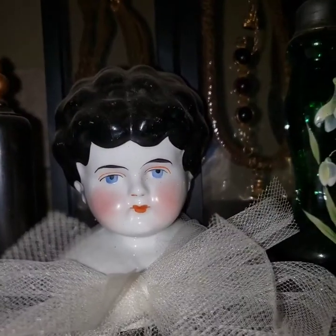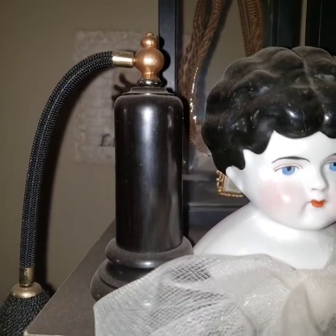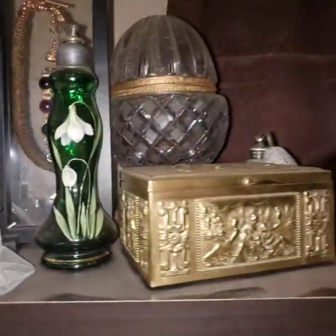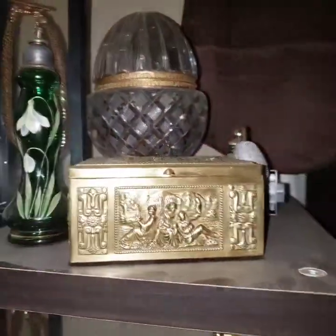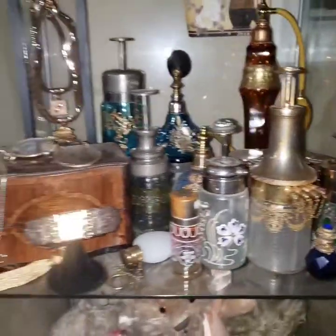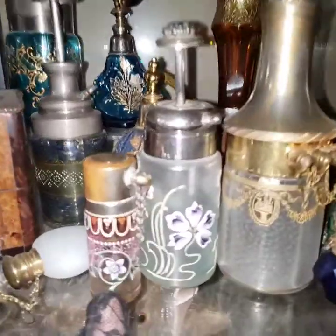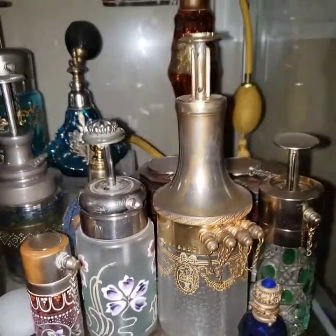We have a china head doll. This one is made out of wood, ebony wood. And that one's from the 30s. Yes, I do definitely have to dust up here. I haven't seen how bad it was. All right, so these are some of my favorite perfume bottles. These ones are called piston pump atomizer bottles.